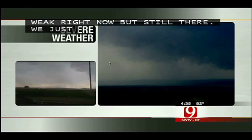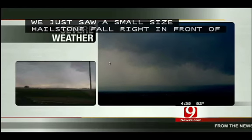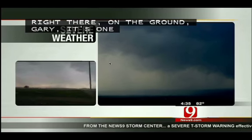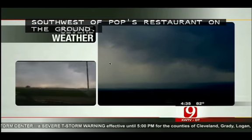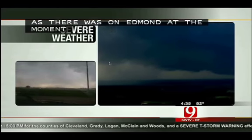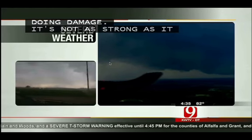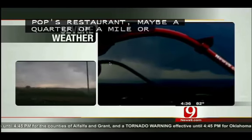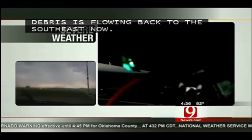Okay, Gary, right there. It's on the ground. Gary, it's a quarter of a mile southwest of Pop's Restaurant. Okay. On the ground, there's not near as much debris as there was over Edmond at the moment, but nonetheless, it's still there, still capable of doing damage. It's not as strong as it was. Now it appears to be south of Pop's Restaurant, maybe a quarter of a mile or so. All the debris is flowing back to the southeast now. I've lost the big part of the funnel, so I think most of it's probably lifted. If it is still on the ground, it's pretty weak at this point, Gary.